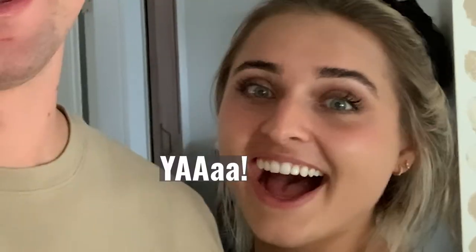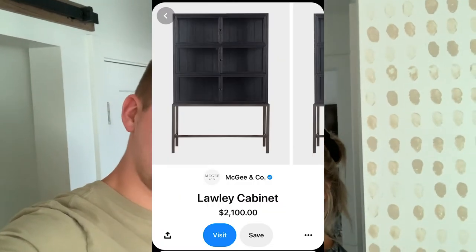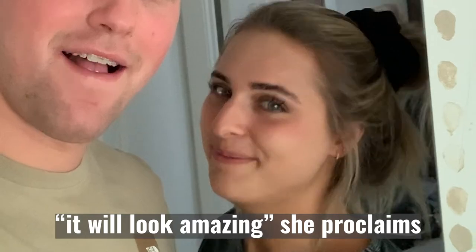And we have found this on Facebook Marketplace for $75. I negotiated to $60. That's a deal. 15 buckaroonies off. So we're going to try to flip it to make it look like this $2,000 one. And it probably won't look anything like it, but we will try. It will look amazing. And we will see how it turns out.